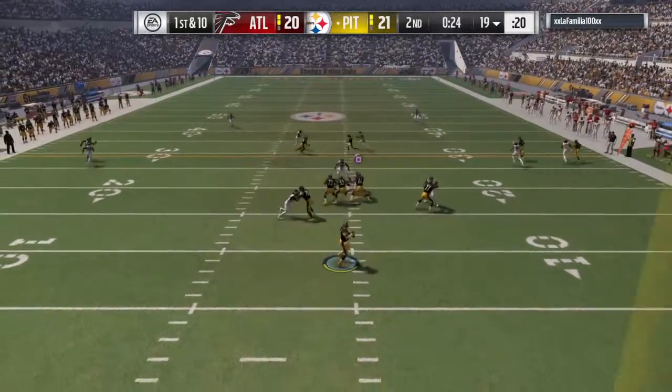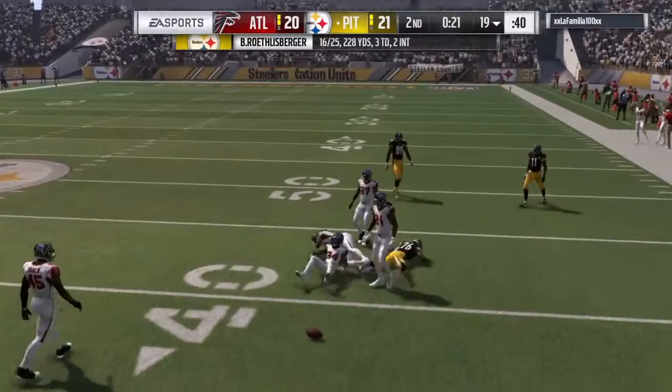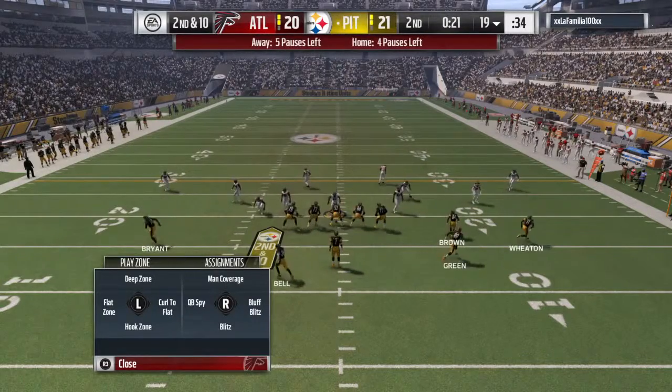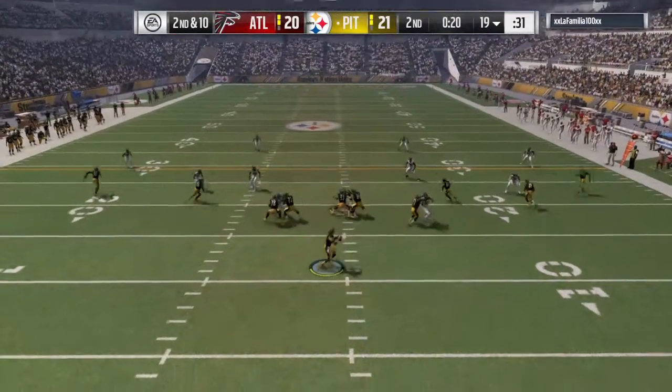Trying to shake off the interception, he'll look to throw. And his throw's going to be incomplete. He was looking to hit his running back, Le'Veon Bell, that second down. A dropped pass. I guess that's why they call them running backs and not catching backs.